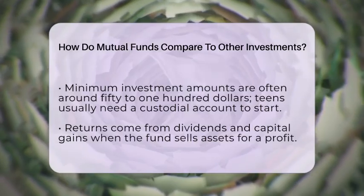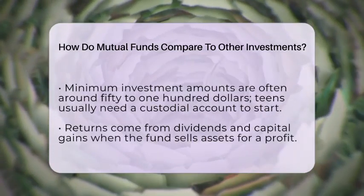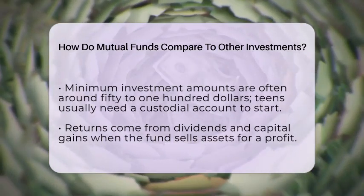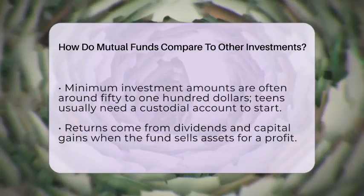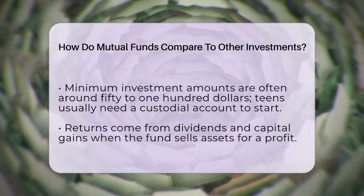The returns from mutual funds come from dividends, which are payments from the companies in the fund, and capital gains, which happen when the fund sells assets for a profit. But it's important to remember that mutual funds carry risks. The value of your investment can go up or down depending on how the assets perform.